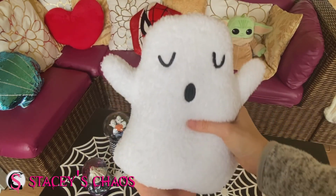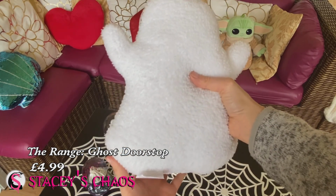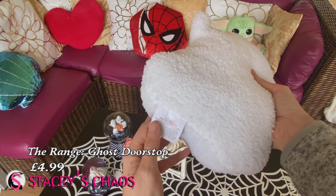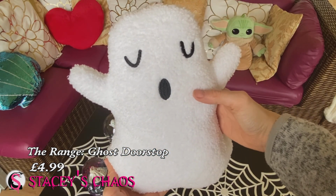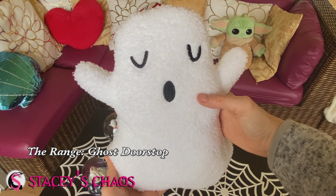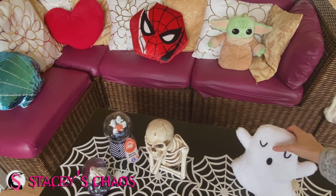This is a ghost doorstop, but I think you can use it as a decoration. It's weighted at the bottom, so I'm going to put it on the edges of the settee, and it can just stand by that. I don't have to worry about it flopping over. And this one was £4.99 from the Range.